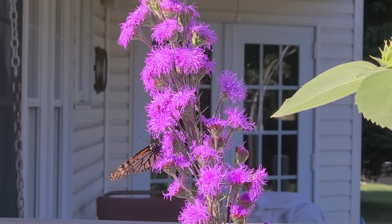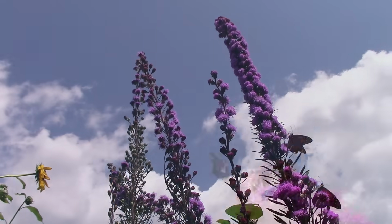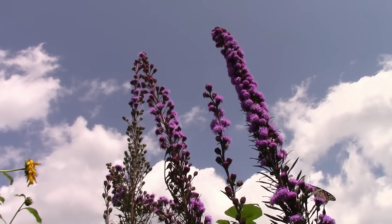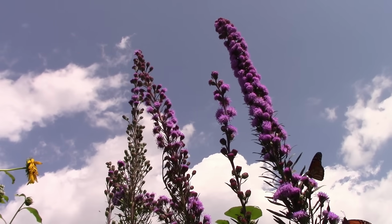Okay, time to review. Meadow Blazing Star is a perennial flower native to North America. It grows up to 5 feet tall in full sun and medium moist soil and blooms up to 4 to 6 weeks. It is the absolute best plant for attracting monarchs to your yard and will give you ample opportunity to observe them.